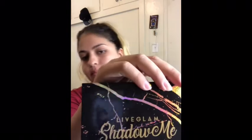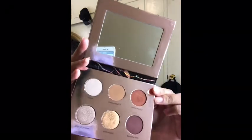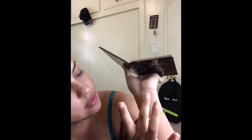And then also, my best friend, she orders from LIVEGLAM. The KISSME LIVEGLAM thing. So she got me this. Look. This is so freaking cute. Isn't this the cutest thing ever? Look at the colors. And they're so pigmented. I'm gonna swatch this one. Look at this bomb, you guys. If you guys can see it on my hand. It's over here so you guys can see. Look at this pigmentation, it's bomb.